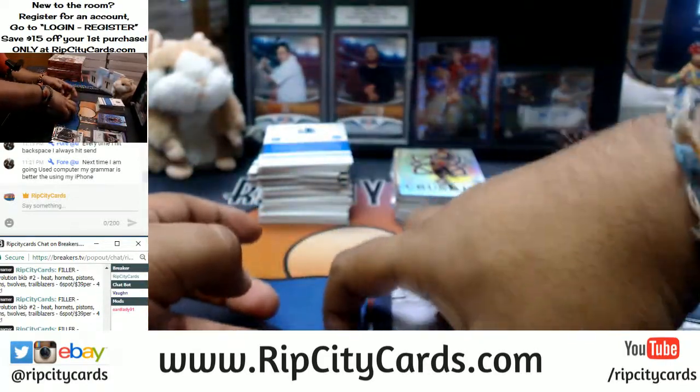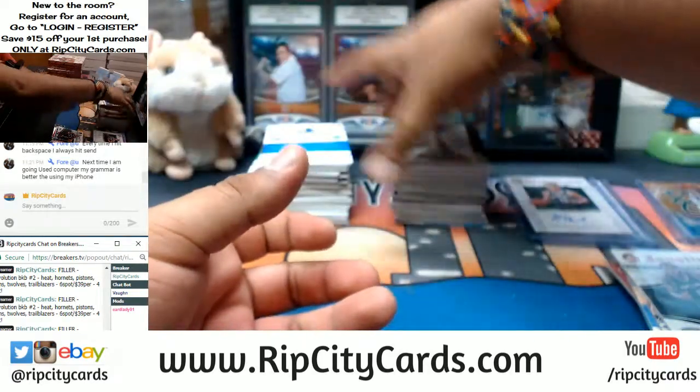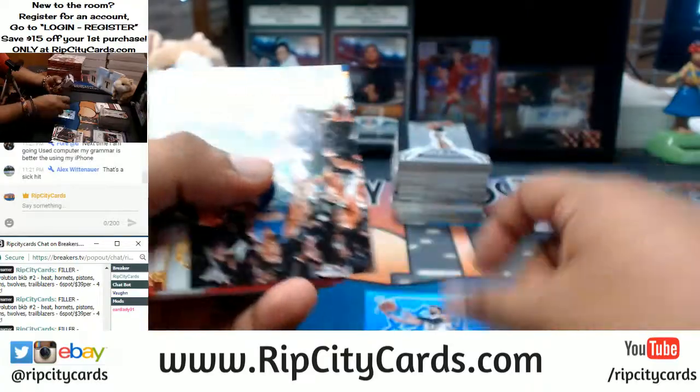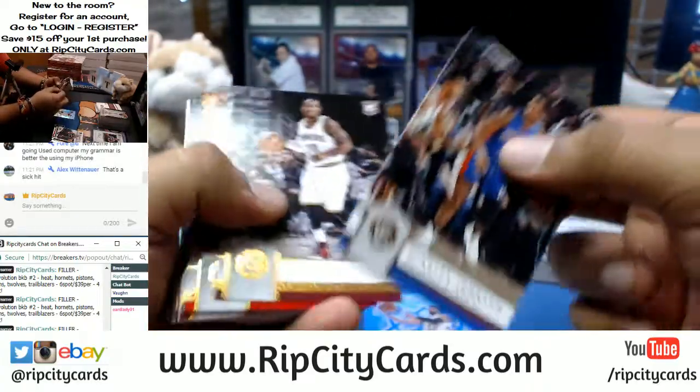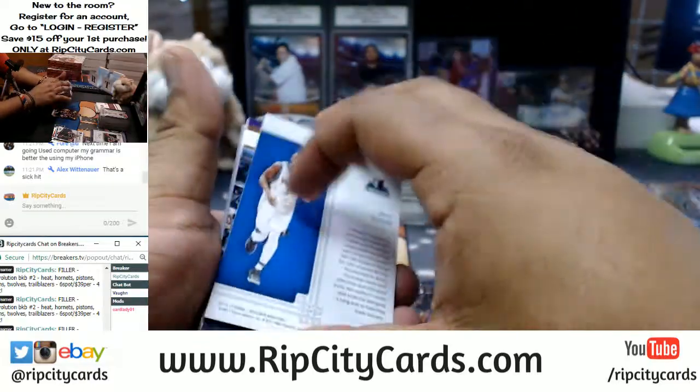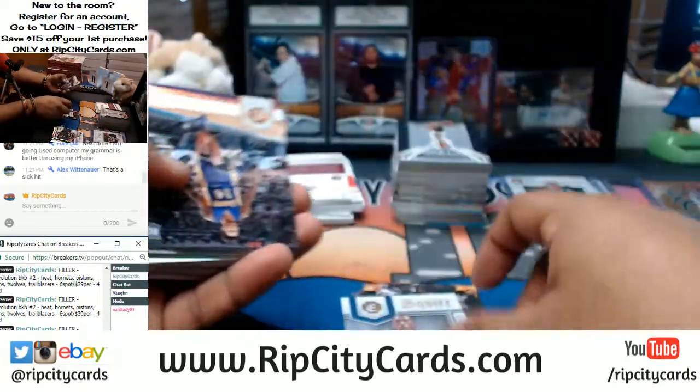There we go. Speaking of which, you guys have a massive amount of GX you want to get rid of. Alrighty. Hell yeah, rookie of the year is a fucking amazing hit. Chris Dunn, Squire insert.